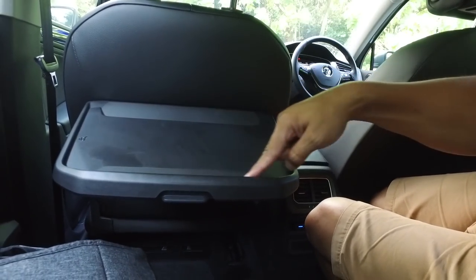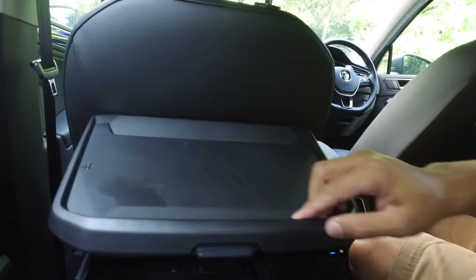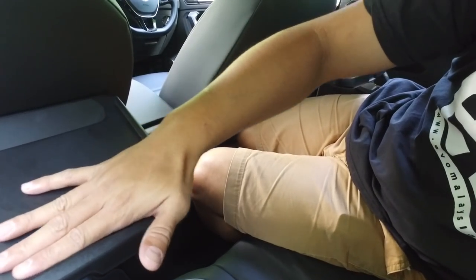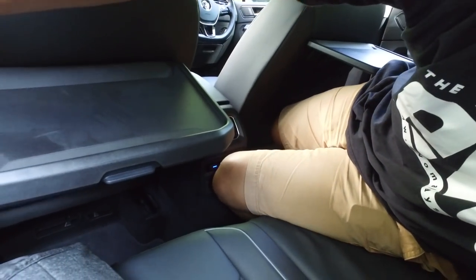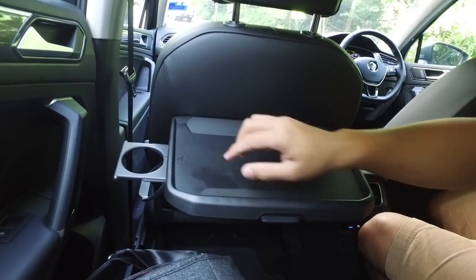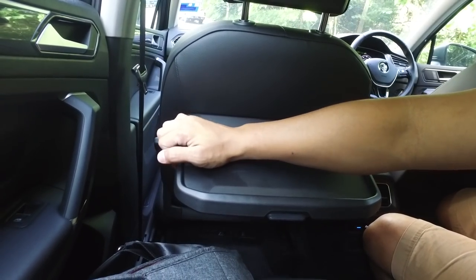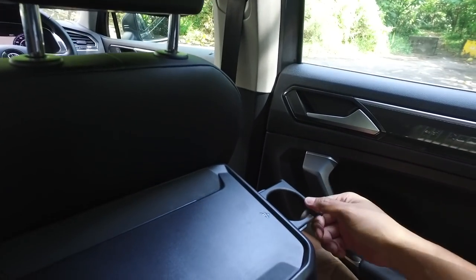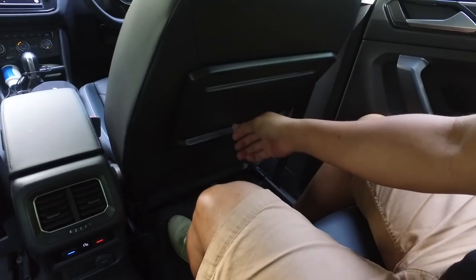But they're very thoughtful. See this latch here? This actually helps to stop the thing from sliding down. Very thoughtful. And then you have a cup holder for the kids. They will love it. See? That's very nice for this tray to be here. This tray is worth 160,000 and then it comes with a car. Oh, I'm sorry.